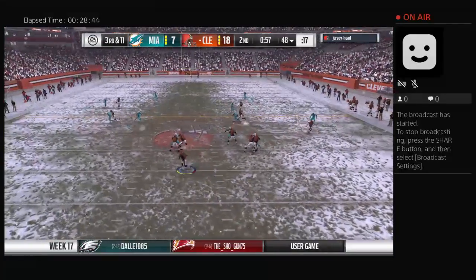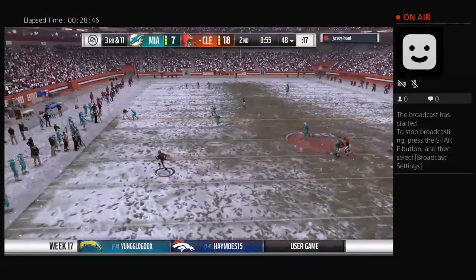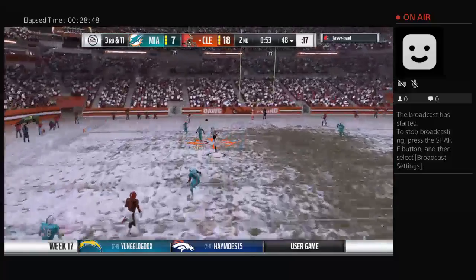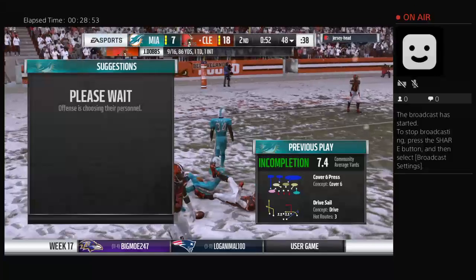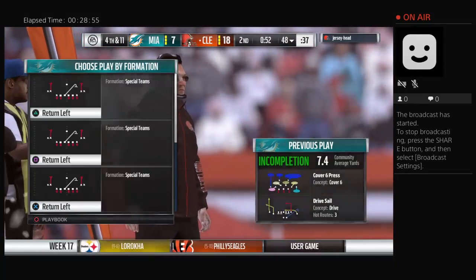Out of the gun, they'll look to throw. Steps away to his left. Now he'll let it go on the run. Deep left side. And incomplete. The contact made the ball roam free and brings up 4th down.